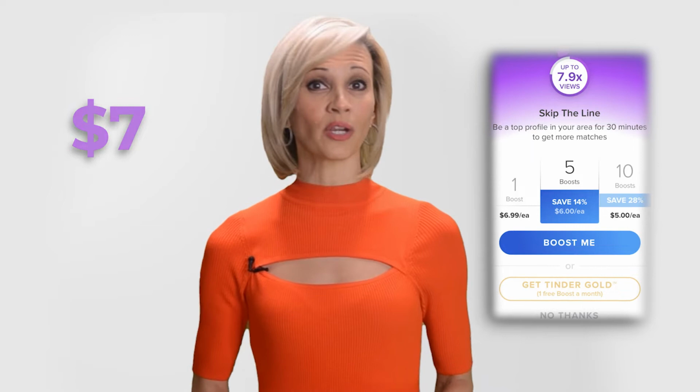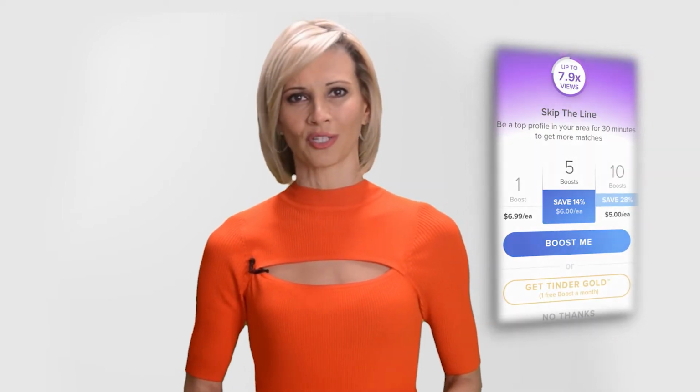And if you have a subscription to Gold or Platinum, you get a free boost every month. Otherwise, a single boost costs around $7. That price may vary depending on where you live and other factors. It's also discounted if you buy them in bulk. Keep in mind that you don't need to activate your boost as soon as you purchase it. They can be stored in your Tinder account and deployed at any time.